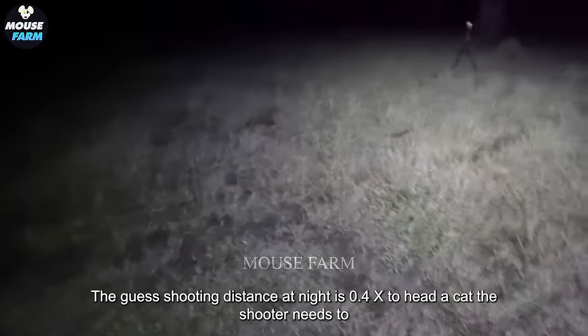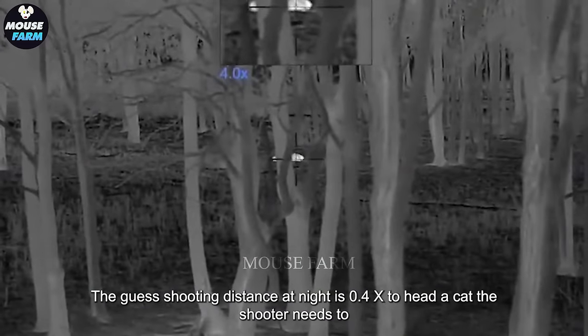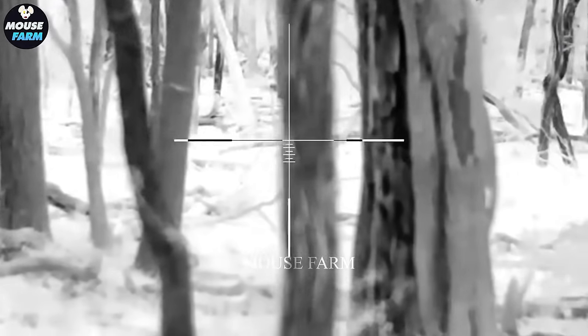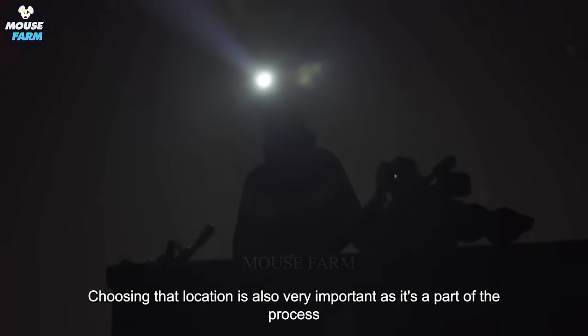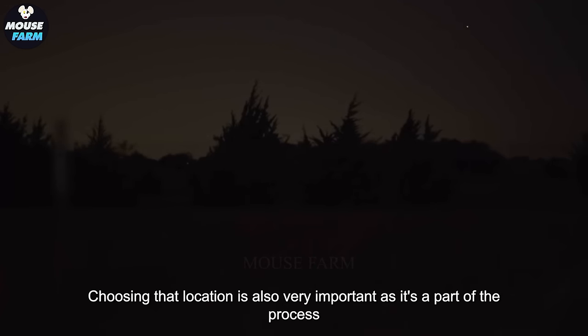The cat's shooting distance at night is 0.4x. To hit a cat, the shooter needs to reach this distance. Choosing the location is also very important, as it's a part of the process.